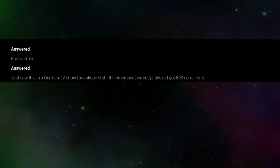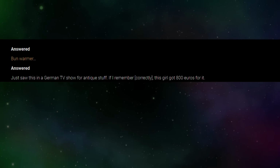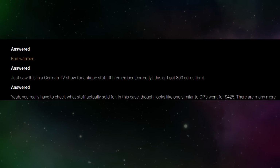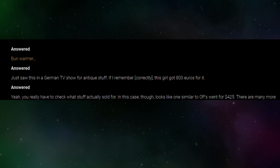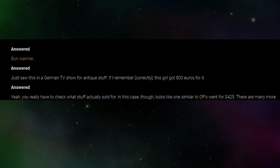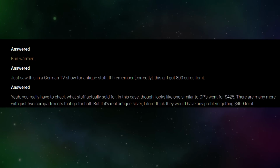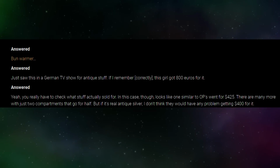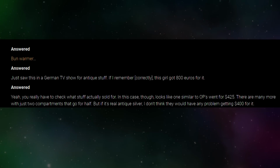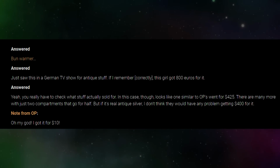Bun warmer. Just saw this in a German TV show for antique stuff. If I remember correctly, this girl got 800 euros for it. Yeah, you really have to check what stuff actually sold for. In this case, though, looks like one similar to OP's went for $425. There are many more with just 2 compartments that go for half. But if it's real antique silver, I don't think they would have any problem getting $400 for it. Oh my god. I got it for $10.